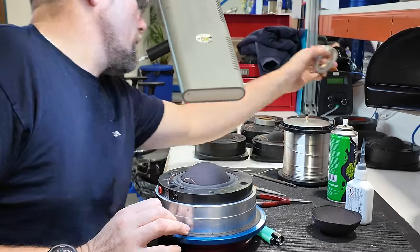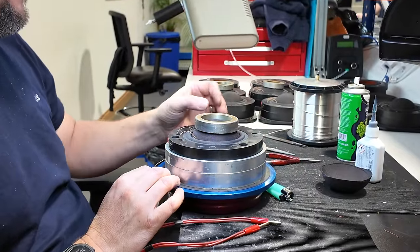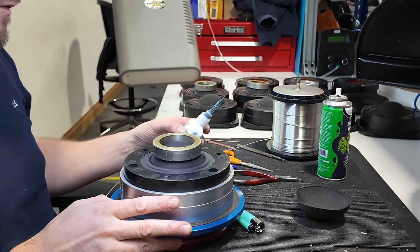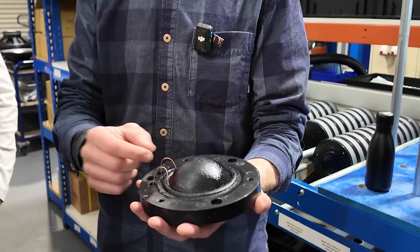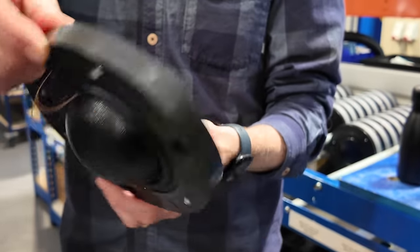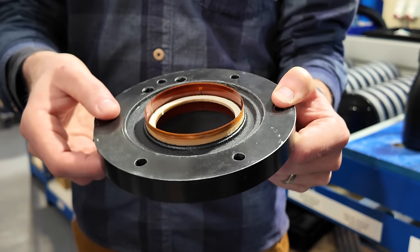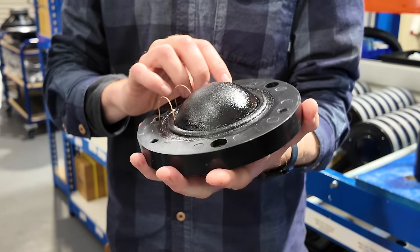Now, this is all built by hand, as you can see behind you. Steve's building some mid-range domes. It's a multi-part assembly that we assemble piece by piece, and then we hand coat the diaphragms with these polymers. These are the terminal wires. You can see they go to the terminal. They run back down the voice coil here on the back, and to a point you can't see on the other side. There's a little bracing ring in there that helps keep the thing nice and round under high dynamic loads.